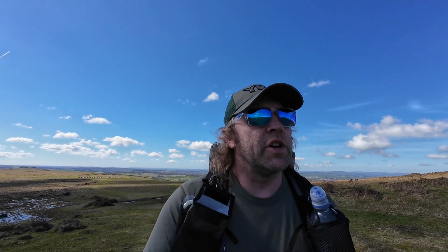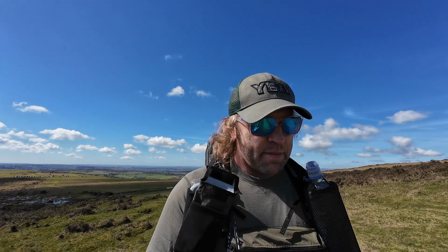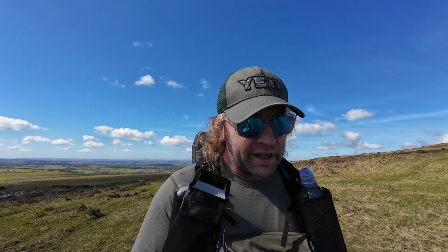and then traverse all the way around the back of the hill that Cox Tor is at the top of, and see how we get on. I might go up to Cox Tor. It might just be a two tor day today, because it's so close to the car park and the road. It is pretty busy.